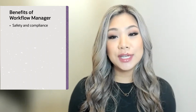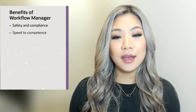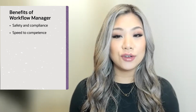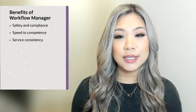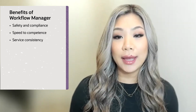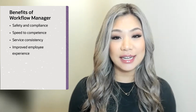Well, it ensures safety and compliance so that critical safety protocols are followed and all required data gets captured from the field. It also improves job competency by quickly familiarizing new employees with routine tasks, providing specific instructions so they can learn on the job without extensive training. Workflows encourage consistent service delivery and standardized support across your entire field service organization, including new and subcontracted employees. It enhances the employee experience by simplifying complex tasks and data collection.